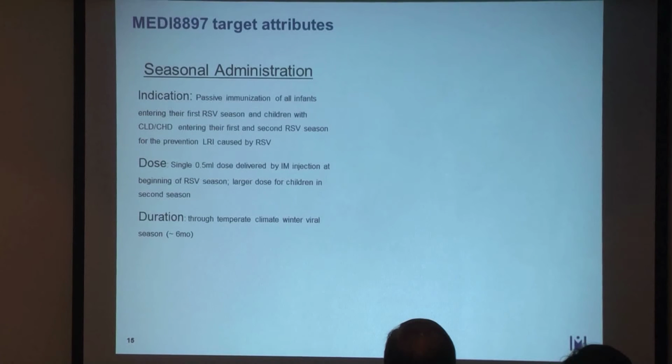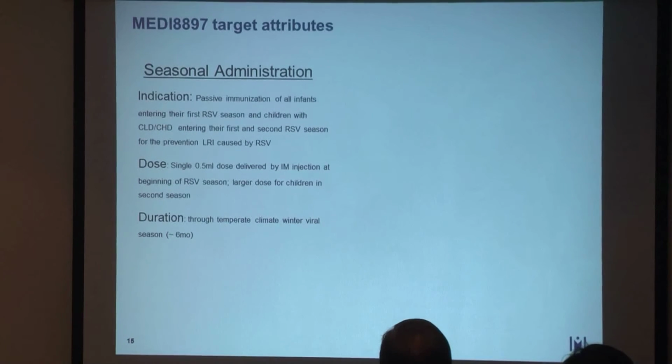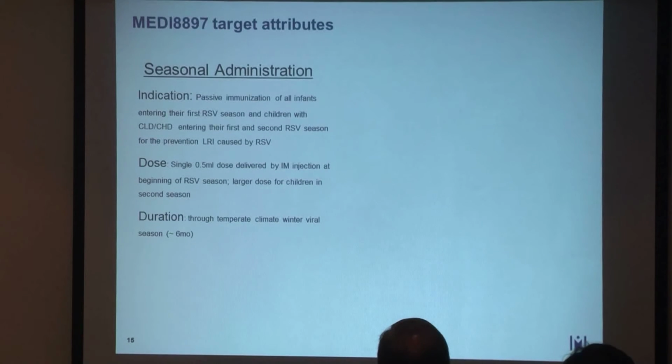So how would we plan to use this drug? In the north, in Europe, North America, and Japan, seasonal administration is planned, same in Australia and possibly Argentina and South Africa. And we would give this vaccine when the infants enter their first winter season. So come November time, they would get a jab. It would protect them for when they risk exposure. It would be a single fixed IM dose.